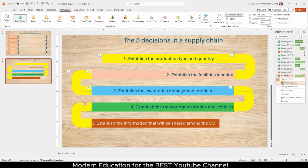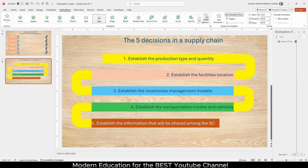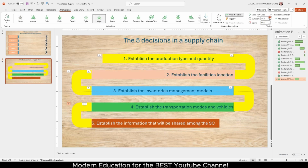Finally, the last U-turn is also going to receive a wipe from up to down, and the last element is going to receive a simple wipe from left to the right. And this is pretty much everything. We've got now the animation in place.